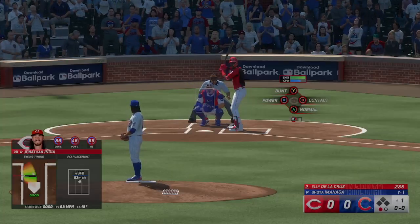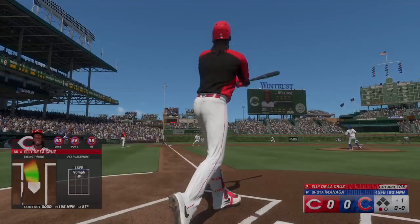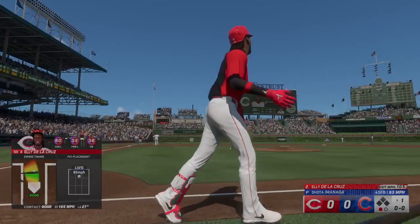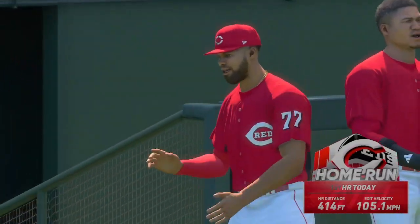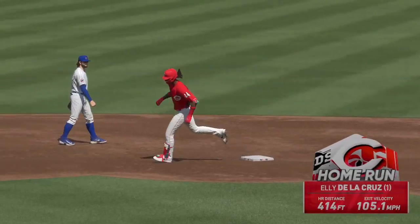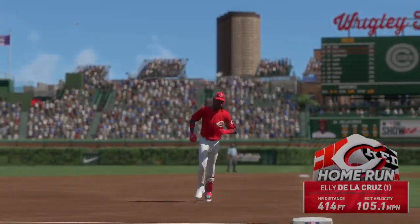Next for Cincinnati, Elly De La Cruz. Now it's belted deep to left. Way out of here. Home run. He powers that one out of here. The Reds score first. It's 1-0. He ambushed him right there, Siggy. Yeah, swinging on that first pitch, and I think losing one over the fence is exactly what he had in mind as well.